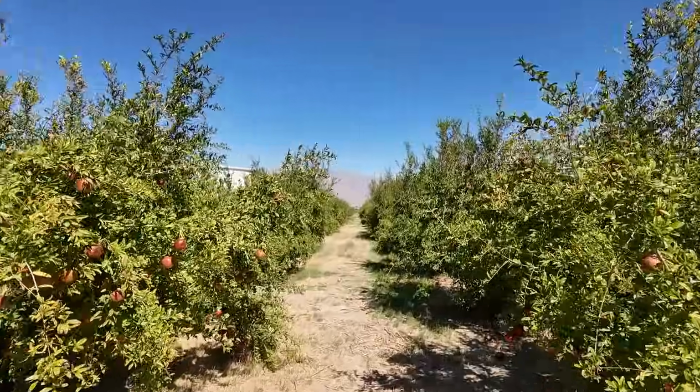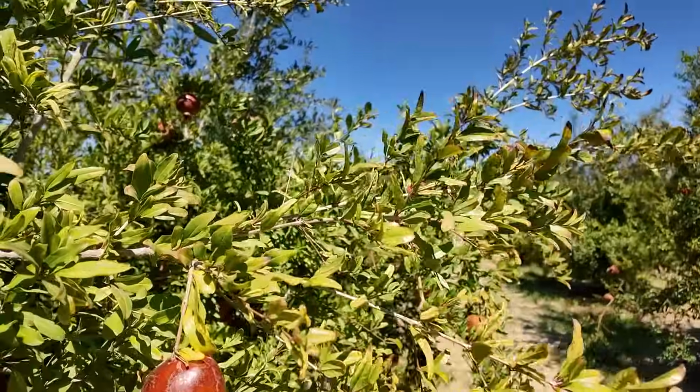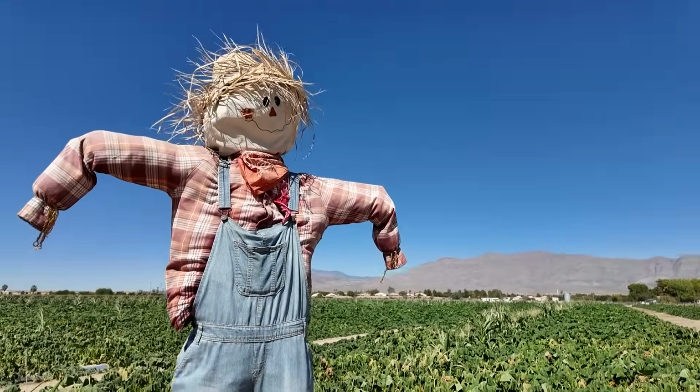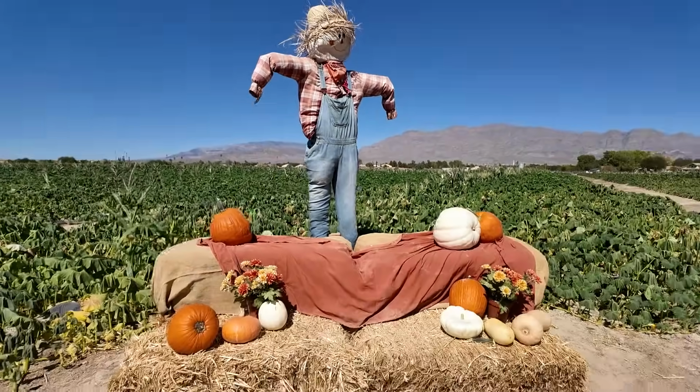So you can see this row here is just rows and rows, as far as it goes, of pomegranates. But let's be honest, the real star of the show here is the pumpkin patch. It's the perfect place to find that ideal pumpkin for your carving this year. But after all that picking, it is time to explore the farm market.